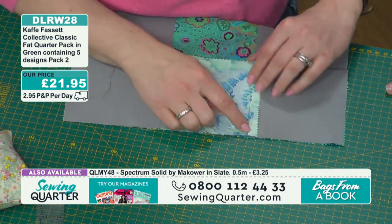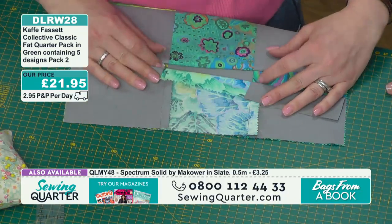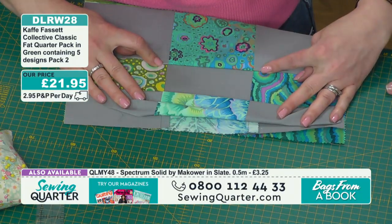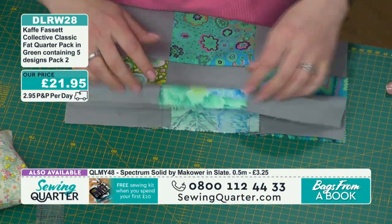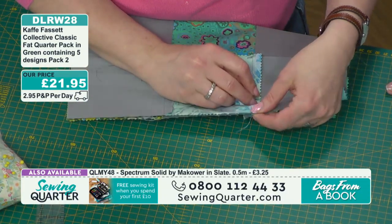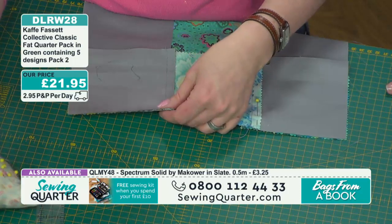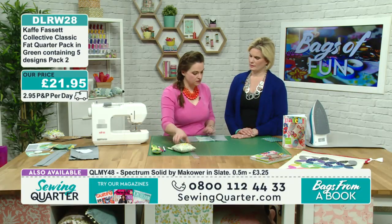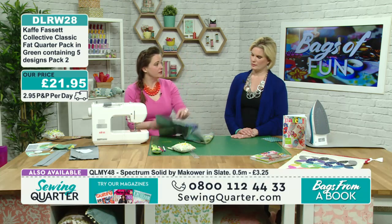And then you know that when you come to stitch, like on this one here that I've just sewn, you can see that these points match up nicely here. So nesting seams is great. So you construct the bag, and when I've done this last seam, that will be the piecing done for the front, for the outside of the bag.